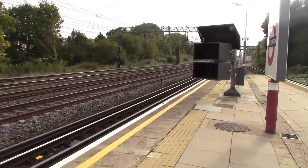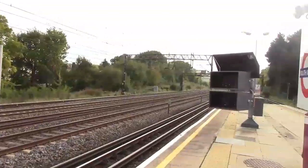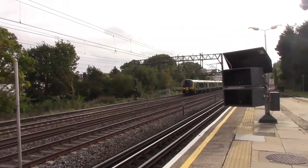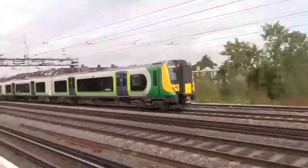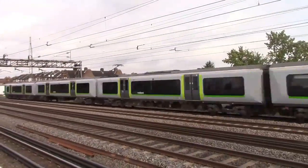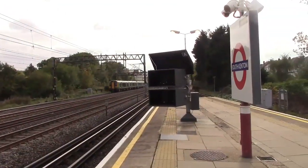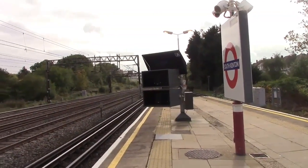Right, coming through now, we've got a 350 Milton Keynes Central passing through, as well as another one on the other side, which is going a lot slower. One going to London, one going to Milton Keynes. 350255. Route 5104 is definitely from Tring, because it said via Wembley Central. That one.